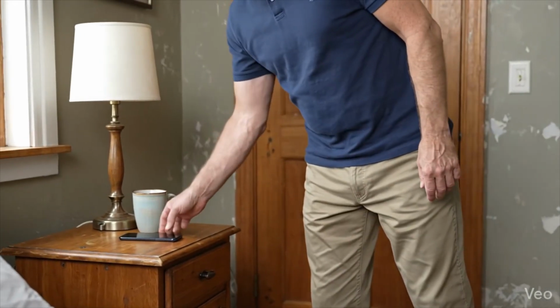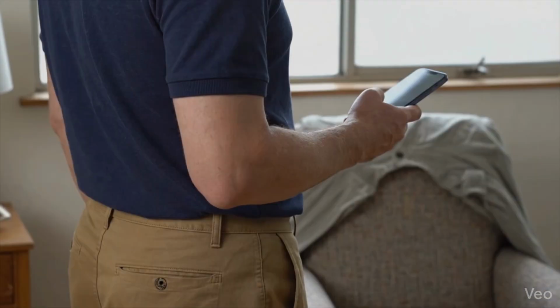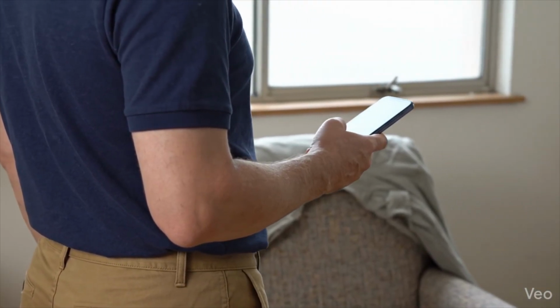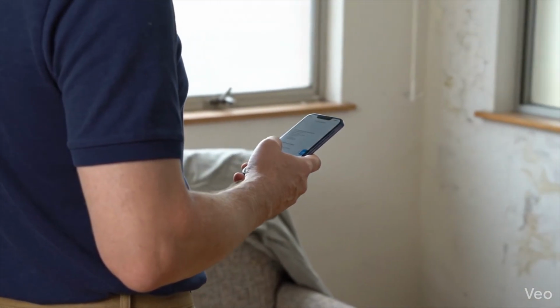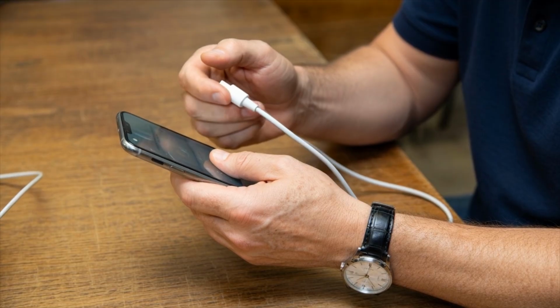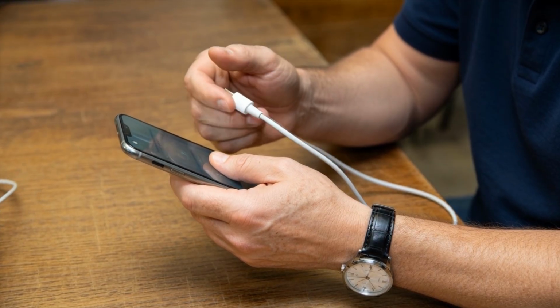Ever plugged your phone in at night only to wake up to a dead battery? It's a frustrating moment, but before you rush to buy a new device, the fix might be much simpler than you think. Most charging issues aren't caused by a dying battery. Instead, they often stem from external factors like damaged cables or dirty ports.